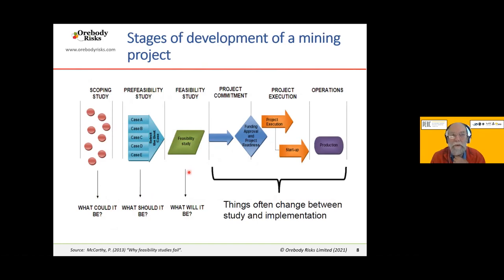And after you've completed the feasibility study, then financing to build the mine has to be obtained and construction carried out. And as it's noted here, things often change during the construction stage, but the more accurate and the better planning you've done at the study stages back here, the less likely you are to have major surprises in the construction phase.